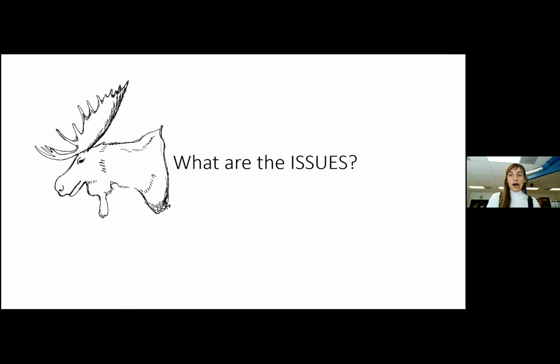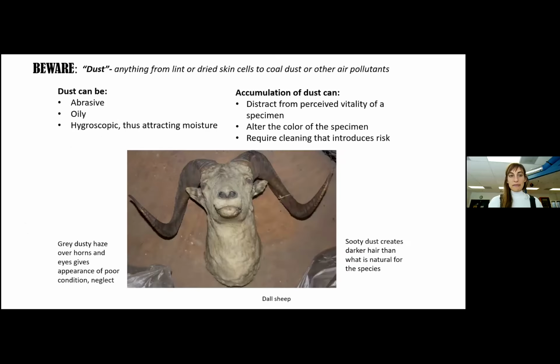All right, the condition issues that you need to look out for. The main thing that we're talking about today is dust, which seems innocuous. I know, it's like, okay, we're just dusting. Like, no, dust can actually be pretty harmful to a collection piece. And it's really important to keep things clean, to keep them free of dust. So dust can actually be a wide variety of things. It can be your dried skin cells, to even coal dust, depending on where you're located, or the old heating systems in really old buildings. It could be other air pollutants.